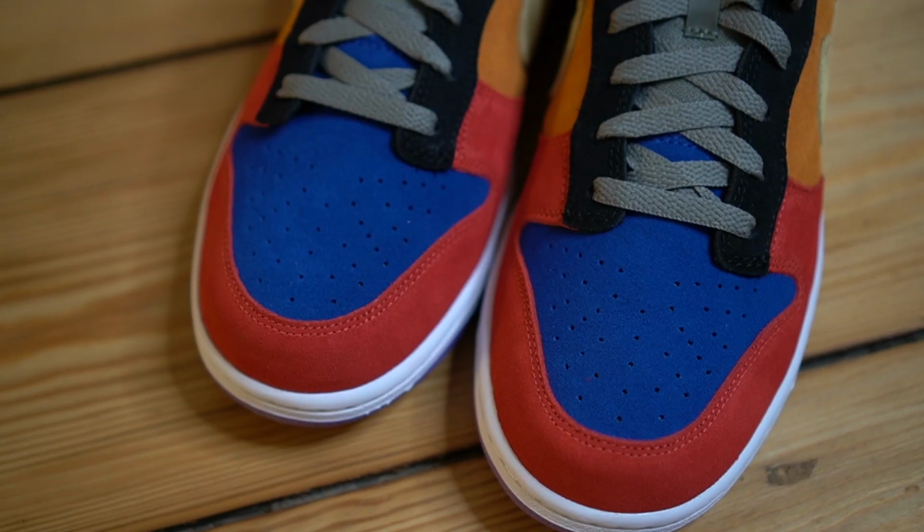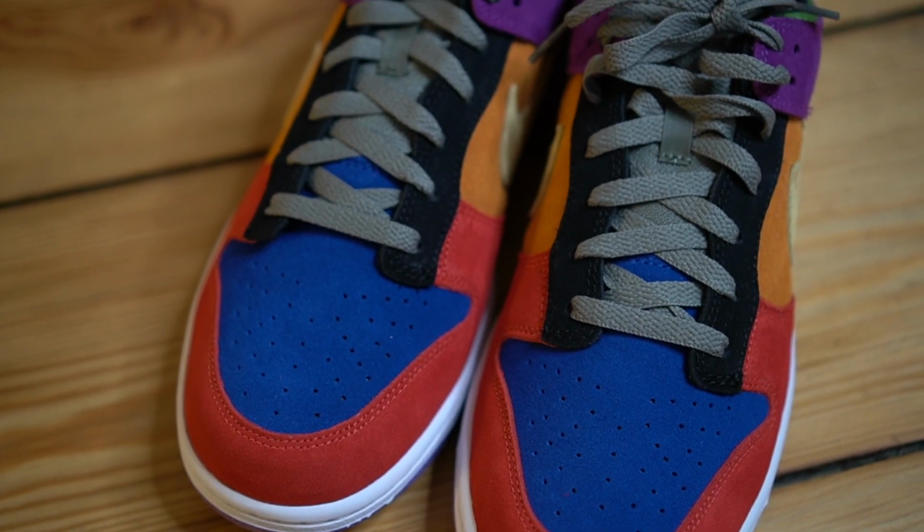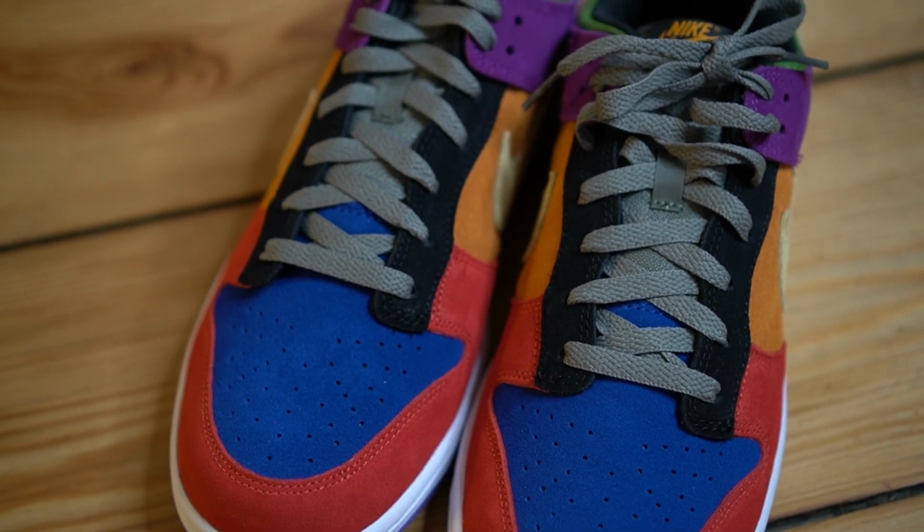So on the toe box, you got this red and I guess like an indigo blue. I wouldn't say they contrast each other well. In fact, I would even say this toe box is my least favorite part of the shoe. I don't particularly like this shade of blue, and I would have put it maybe somewhere else on the shoe rather than the toe box.